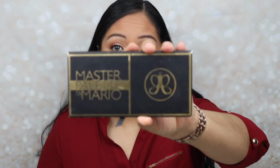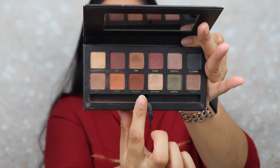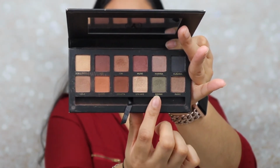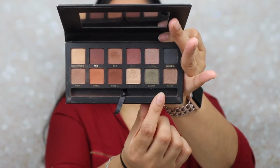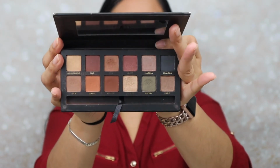A few of the past eyeshadow palettes that have come out that I've used in the fall season is the ABH Master Palette by Mario. This was a limited edition palette, but when I saw this palette, man, this is perfection. This is your fall palette right here. It has that dark, it looks black, your light bone color. It has your brown siennas. It has this beautiful green in there that I typically use in the fall. So this eyeshadow palette is perfection. If you have this palette, you don't need the others, but it's just so beautiful. And I know it's limited edition, but I'm pretty sure most of you, if not all, have this palette because everyone went crazy when it came out. So that's one of the palettes.